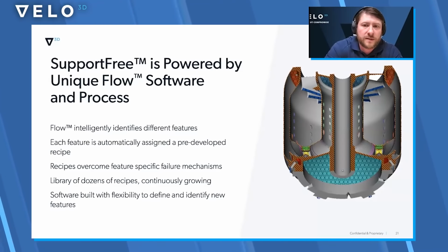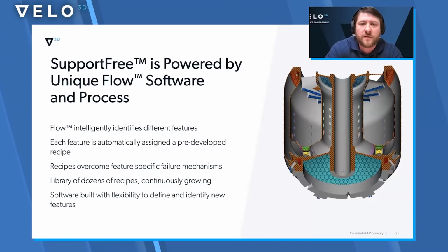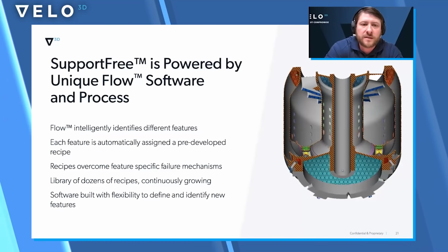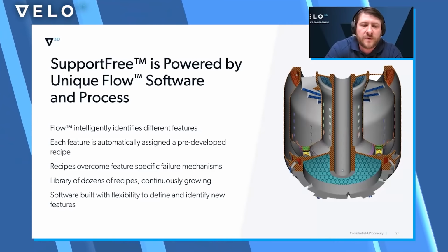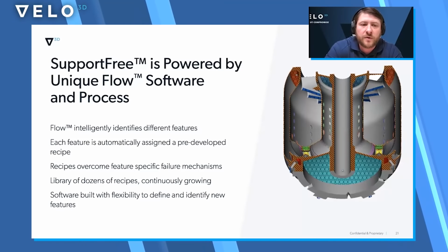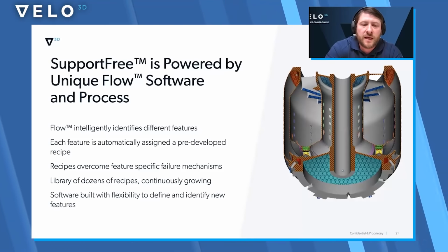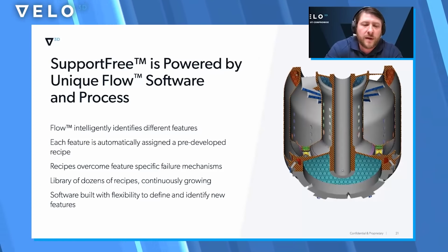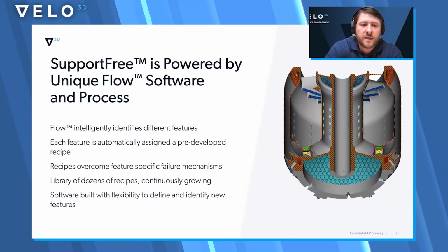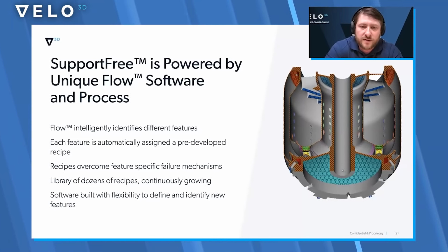So this leads into our first discussion on one of the parts of the end-to-end solution, which is the Flow preprint software. So Flow intelligently identifies different features because we are working with the native CAD file. Each feature is automatically assigned a pre-developed recipe. And these recipes are aimed at overcoming feature-specific failure mechanisms. There's a library of a dozen recipes that we're continuously growing and have been growing over the last several years. And the software is built with flexibility to define and identify some of these new features.